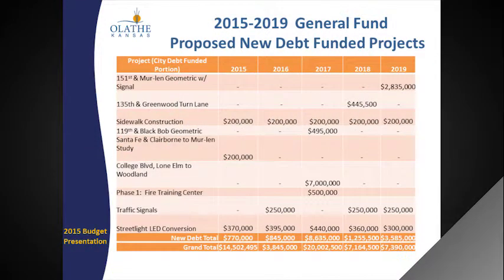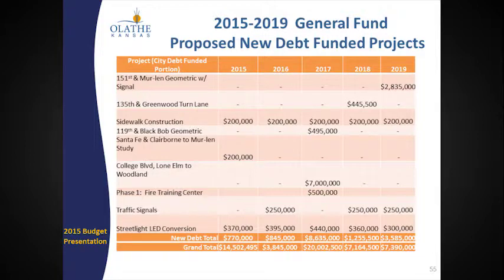The next chart, which you'll see, shows the proposed new projects in general obligation bond funding. So these are the things that the staff is proposing that we add. There's a couple of things I'd just point out. Geometric improvement at 151st and Merlin, which gives us additional capacity at that intersection. We do have, for the first time in many years, some sidewalk construction funded for what we call missing link sidewalks, particularly as it relates to kids walking to school, and so we're putting some money in there to try to deal with those.